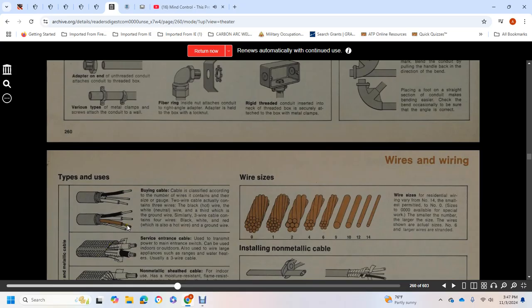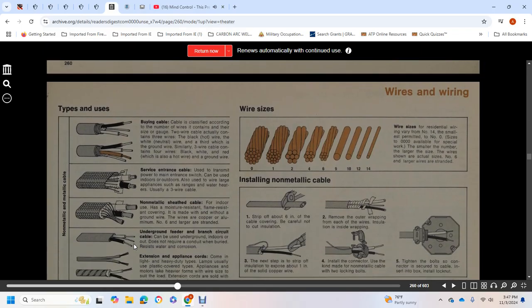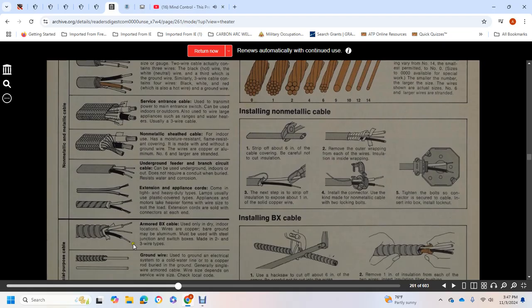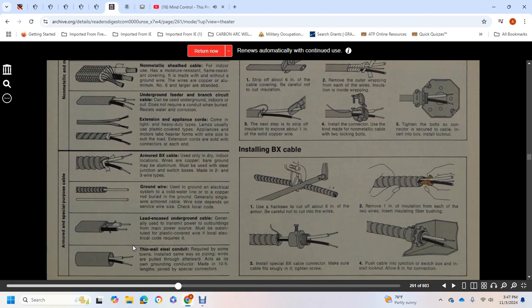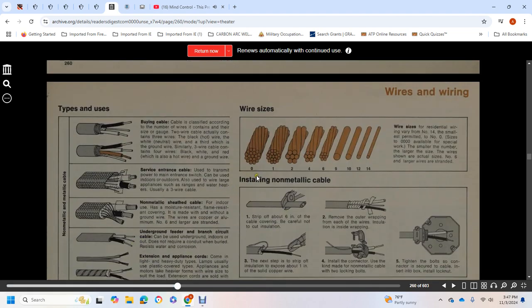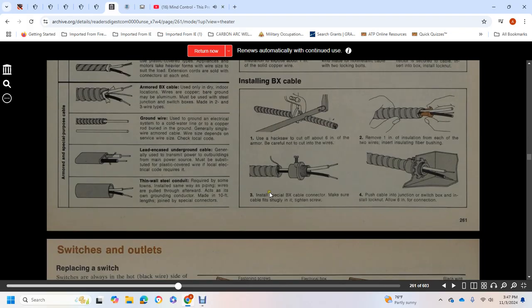Types and uses: building cable, service entry cable, non-metallic sheathed cable, underground feeder and branch circuit cable, extension and appliance cords, armored BX cable, ground wire, lead-in cable, underground cable, thin wall sheathed conduit. Wire sizes: 0, 1, 2, 3, 4, 6, 9, 10, 12, 14. Installing non-metallic cable. Installing BX cable.